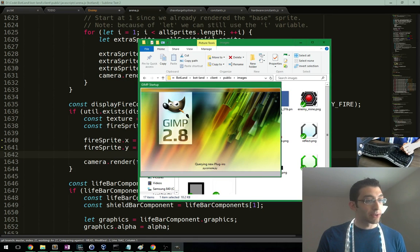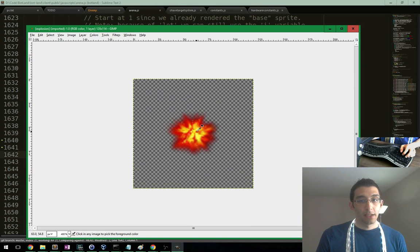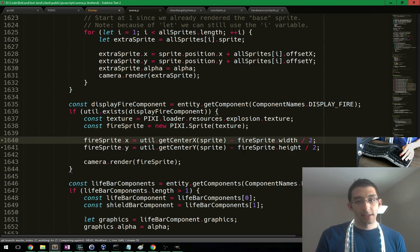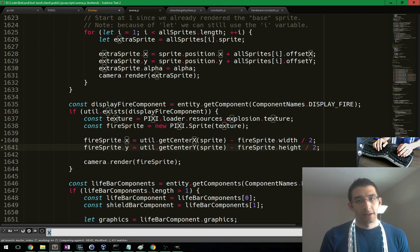And yeah, noob, I agree with that, and we will eventually do that. I'm just not going to do it yet. Yeah, so no, the center of this image is the center of the fire sprite as well. So why is this not working correctly? Oh, display fire component is not the same as an explosion, is it?